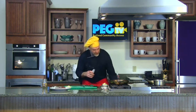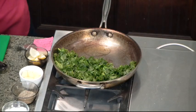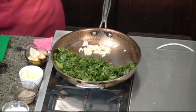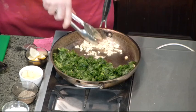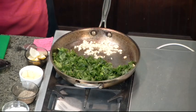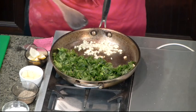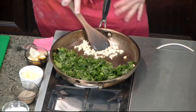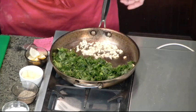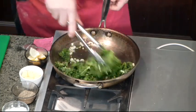Almost. Just turn it down a bit. I don't want to burn my garlic. We're going to add some garlic in here. The kale is going to have some garlic that we sweat, some lemon juice, and some salt and pepper. Just want to sweat it, remember, just a little bit. It's already starting to brown on me. I'm going to turn the heat off. All right, we don't want to burn this.